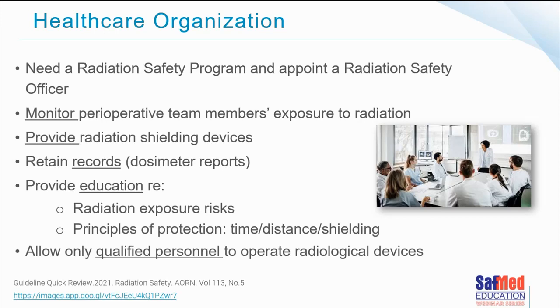Do we have a radiation safety program? Do we have an appointed radiation safety officer? The radiation safety officer also has a responsibility to monitor the perioperative team's exposure to radiation. They have a responsibility to provide the radiation shielding devices or garments. They have a responsibility to retain all of the records, keep the records, know what they say. And they have a responsibility to provide education around principles of protection and radiation exposures.